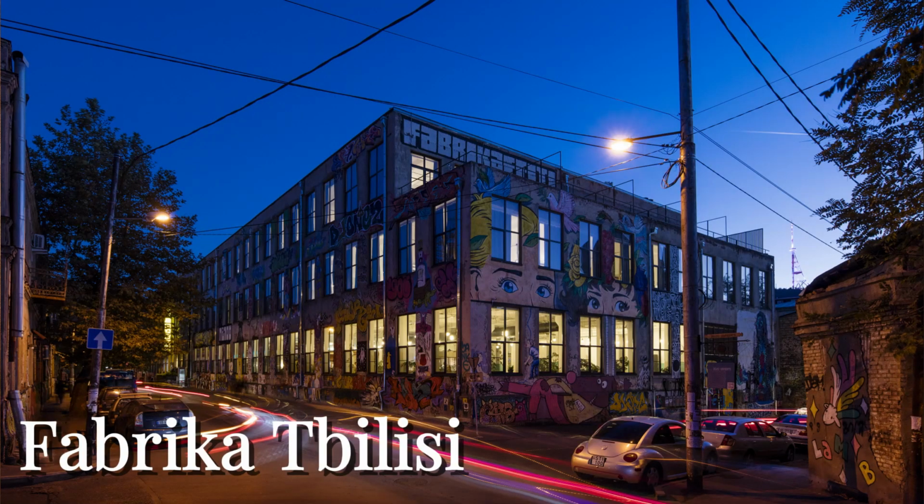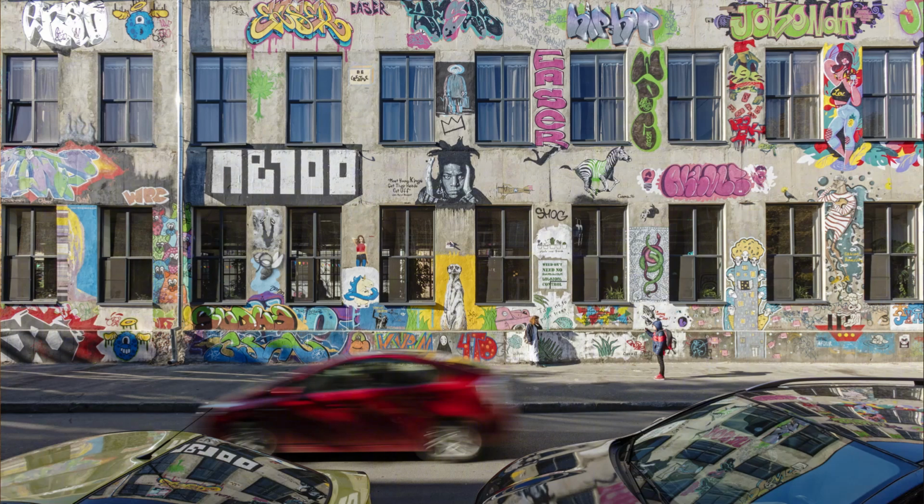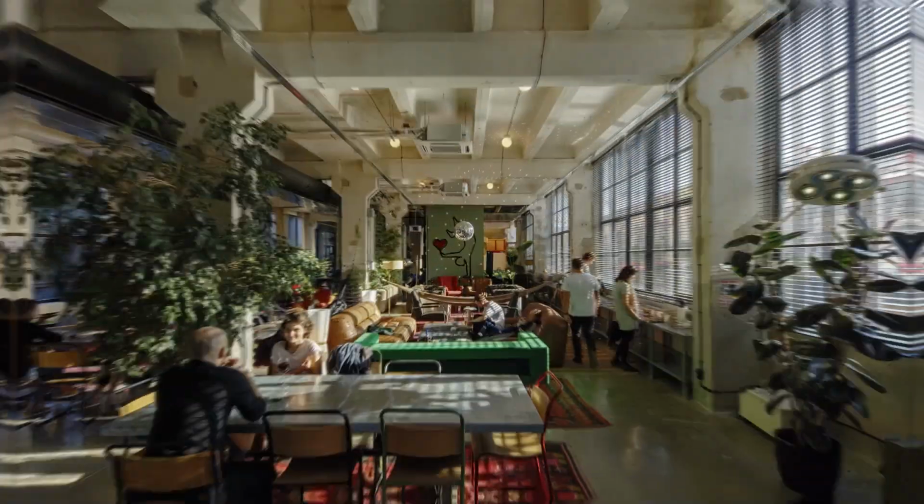Today we are exploring a very unique project. It's a bit different from our previous episode, but I'm sure you're gonna love to hear this story. FABRIKA Tbilisi. This isn't just another building, it's a bold transformation of an old Soviet-era sewing factory into one of the most creative and inspiring spaces in Tbilisi.